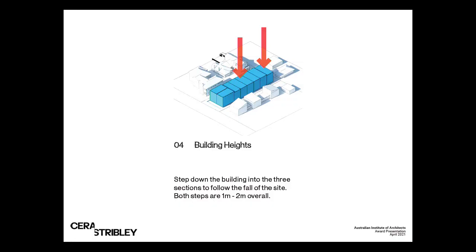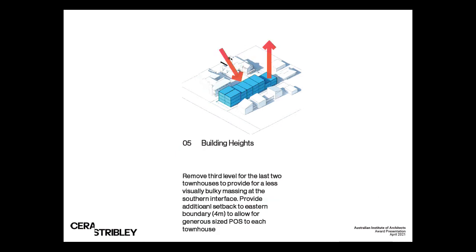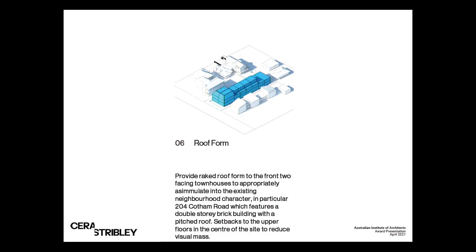The site sloped down about 3 or 4 metres towards the rear, so the buildings gradually shifted down across the site. And then towards the rear of the site, we had to drop down the form to ensure there was no significant amenity impacts to our neighbours at the rear. And then obviously setting back the top form.